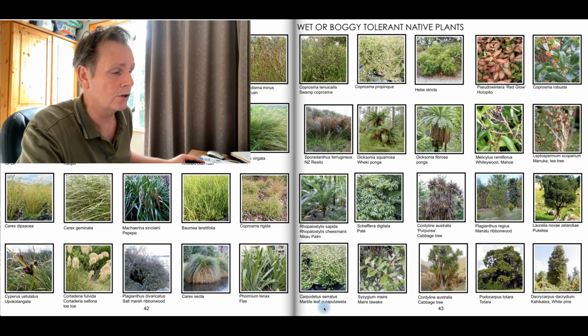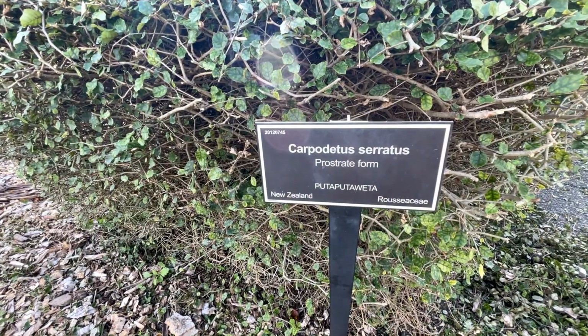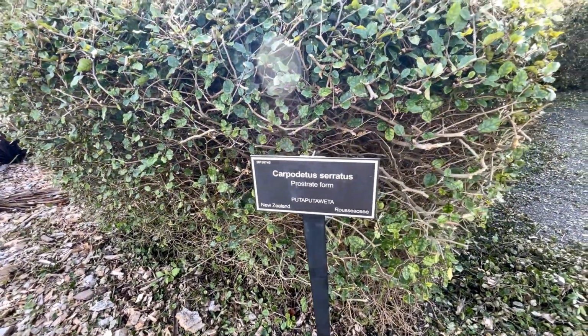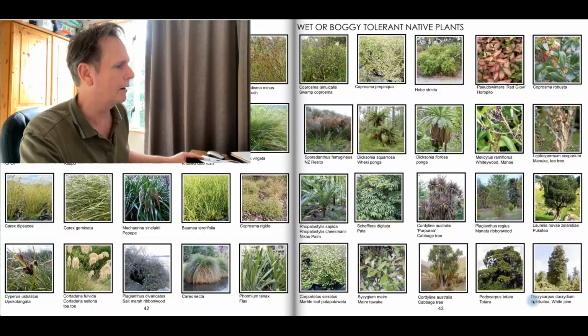The probably next one that you do see, though, you can see this one, is Carpodetus serratus, the marble leaf putaputaweta, I think that's how you pronounce it. That one you see at Botanic Gardens around there too. They've got 2 large pond features, so you'll see that one there that they've used, and they tend to clip that one.